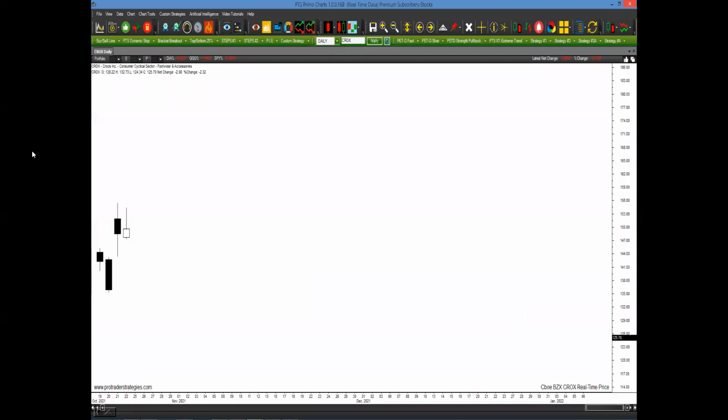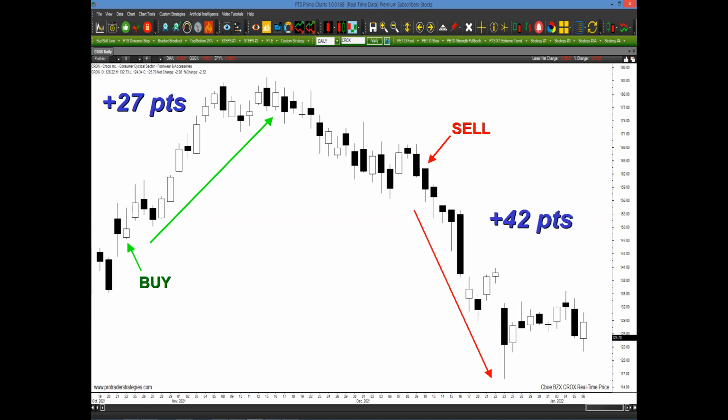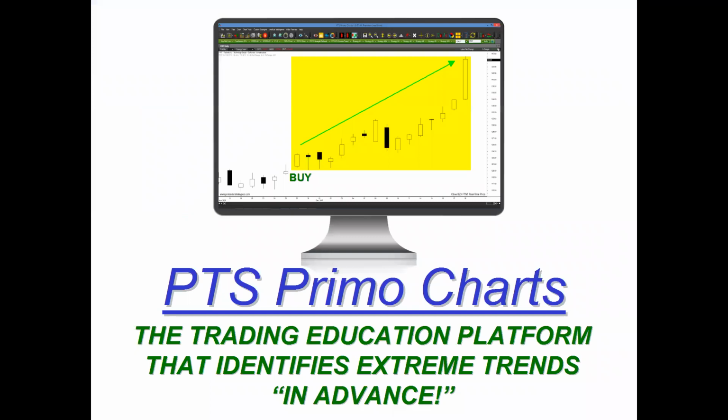For example, let's look at this chart here in CROX, all right? Just with these 4 bars alone, this process would have identified a buy signal right here, and potentially you could have captured 27 points in the next 2 or 3 weeks. Now, when the stock kind of sizzled down and went back into a small sideways to downward move, the same 3-step process would have identified a sell signal right here, so that potentially you could have captured upwards of 42 points to the downside. So this is what we're going to be talking about today, and we're going to show you how to apply this using our platform, the PTS Primo charting platform that identifies these extreme trends in advance.